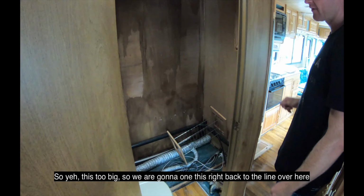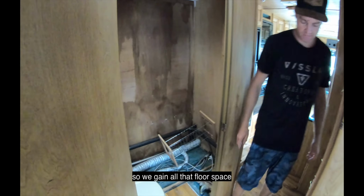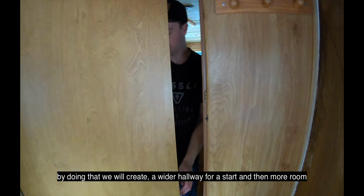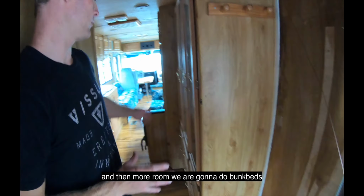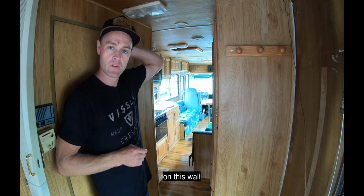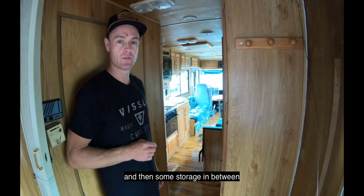So yeah, this is too big. We're gonna move this right back to the line over here, so we gain all that floor space. By doing that, we will create a wider hallway for a start, and then more room. We're gonna do bunk beds on this wall, and then some storage in between.